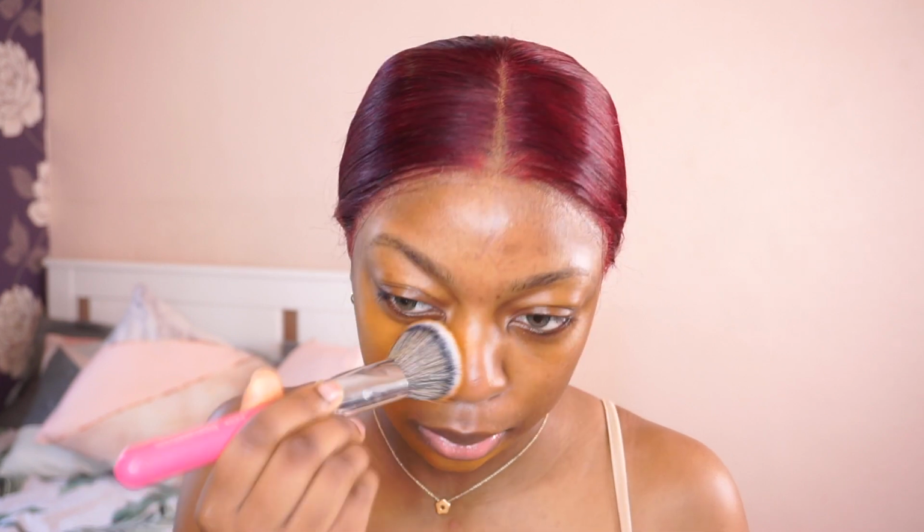So for foundation, I'm going to be using the Uoma Beauty Say What foundation. I just got this. I've used it once and I loved it, so I'm excited to use it again. I've got the shade Brown Sugar T2N, and for a neutral foundation, it's quite warm. Look at that. Very pretty. So in my opinion, this is like a medium buildable foundation, and it has like a satin finish, which is just up my street.